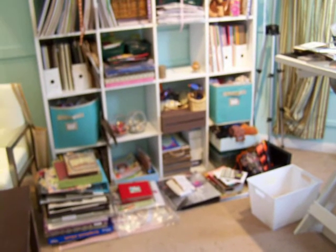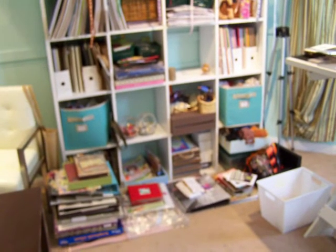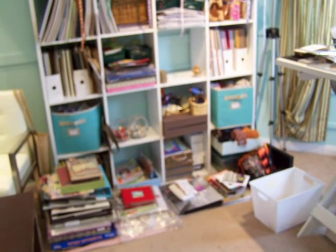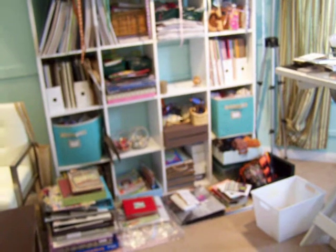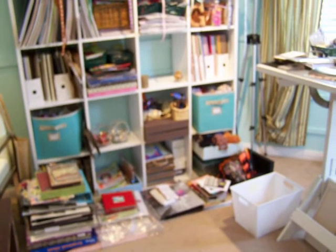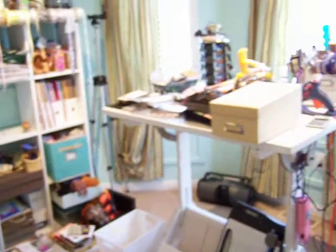Not only for the fact that I'm a scrapbooker, but for my kids. They participated in it so much, and my husband too. It was kind of like, the first day they're like, okay, and then it became fun. Like, what's in that box? What are we gonna do? So, you know, this is where I escaped to.